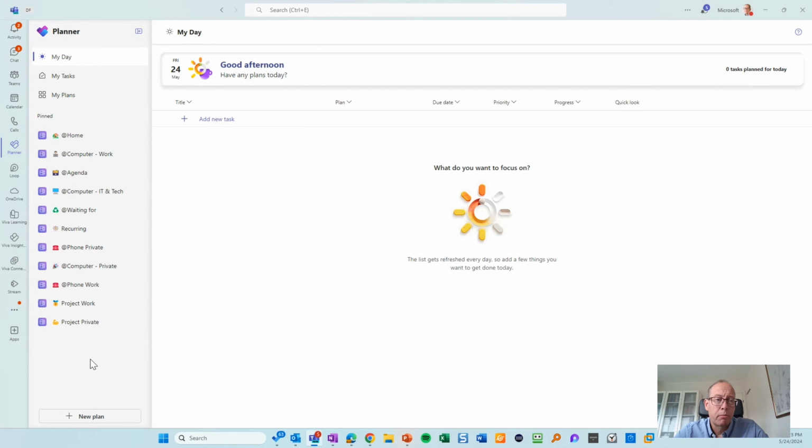Got it. So as you see, the Planner is much alike. It's a little bit of design changes. I think the ones on the left side, My Tasks and My Plans, are the new things, and also the possibility to add your own folders and categories on the left side to pin them. So I've pinned all my categories and folders from To Do in here, so I can use them also in a good way to find new tasks.